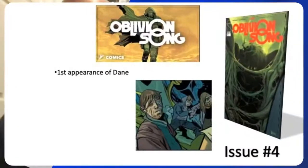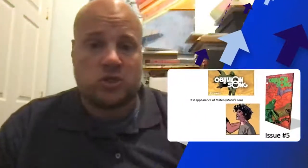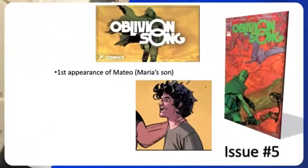Then within issue 4, you get to meet Dane. When you see him, he has a rag over his eye. That's how you define him. There are other characters that you meet, but you never really get to know their names. So they're just sort of background characters in the story. Then you get to issue 5. In issue 5, you get to meet Mateo, who is Maria's son. And he becomes important later on in the story.